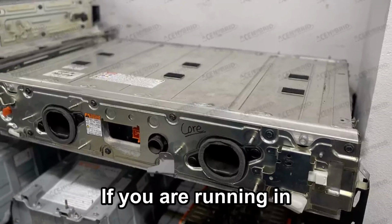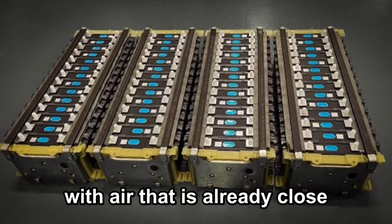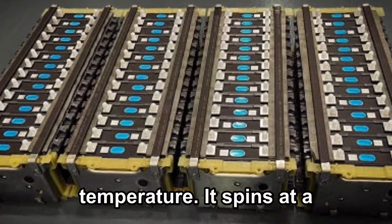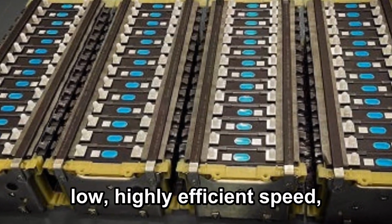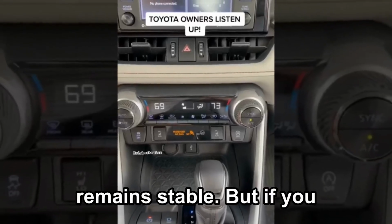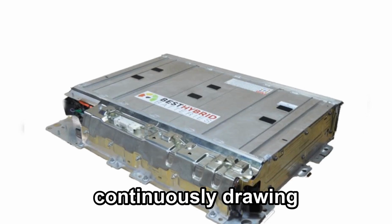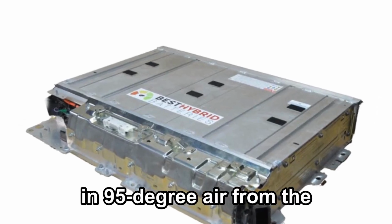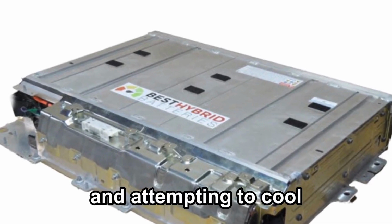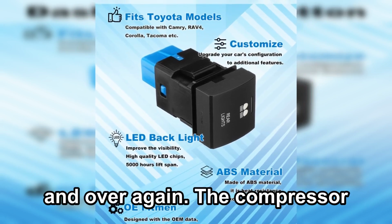If you are running in recirculation mode, the electric compressor is working with air that is already close to your target cabin temperature. It spins at a low, highly efficient speed, draws minimal current, and the battery's state of charge remains stable. But if you have that button set to fresh air mode, the system is continuously drawing in 95-degree air from the outside, passing it over the freezing evaporator core, and attempting to cool it down to your desired temperature from scratch, over and over again.